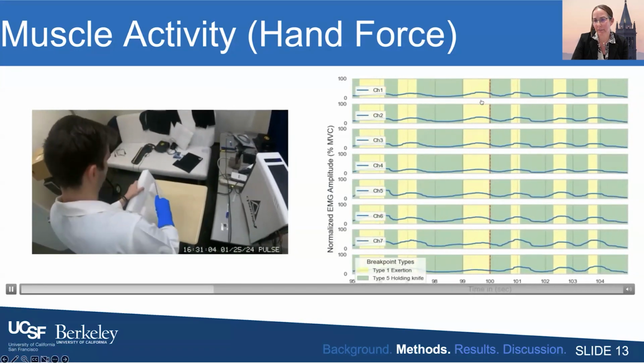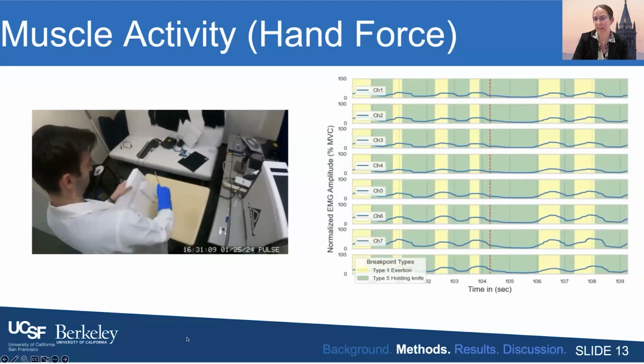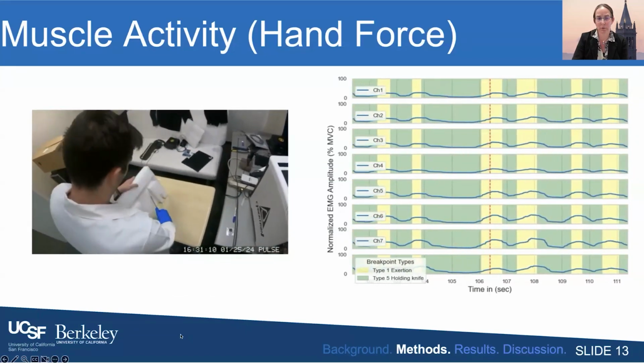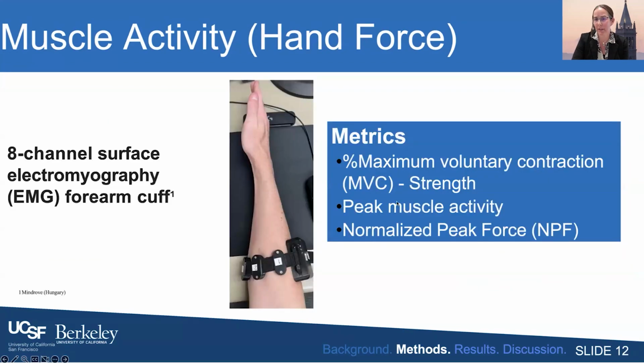We summed the activity across the 8 channels and then divided it by the sum of the activity across the 8 channels when performing a maximum voluntary contraction. And that gave us a measurement of percent maximum voluntary contraction. We use the 90th percentile value, or the APDF 90, to represent the peak muscle activity, and then divide it by 10 to normalize it up to a 0 to 10 scale to get us this normalized peak force score.